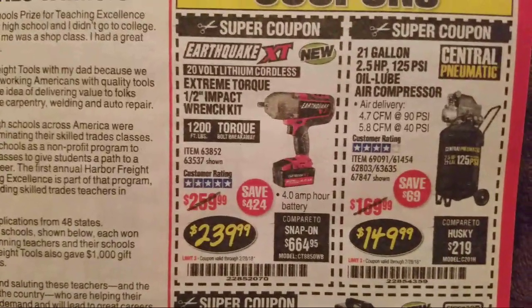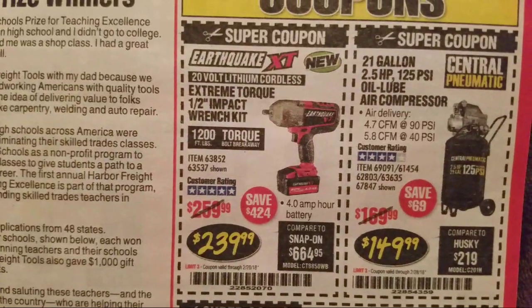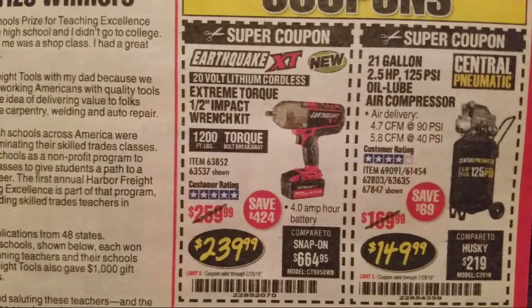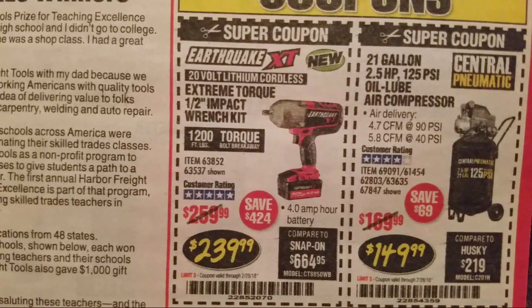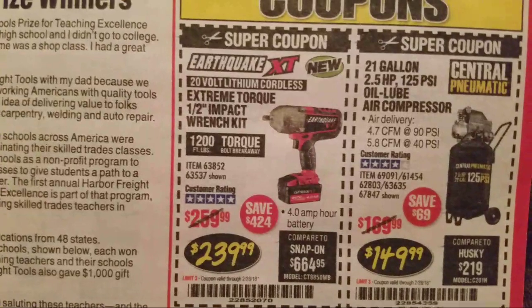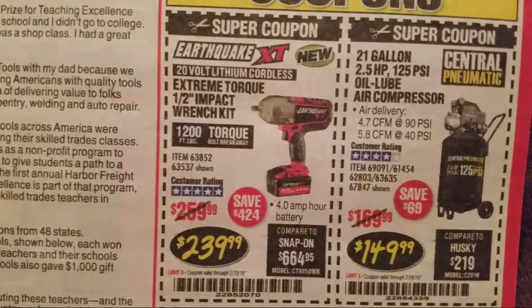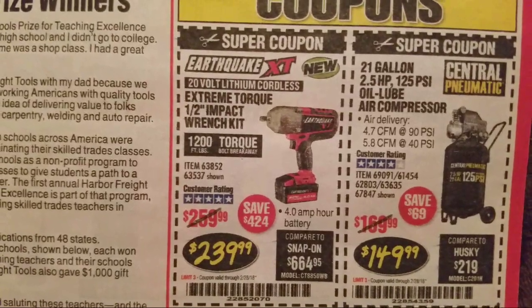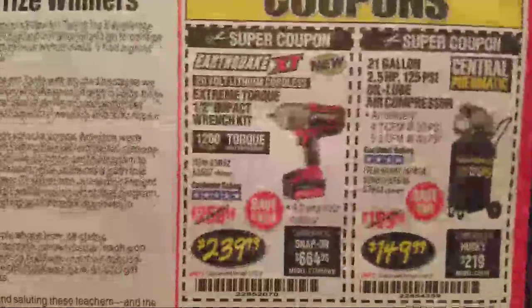Earthquake. $239. And you gotta remember, the Ingersoll Rand is still $6 cheaper. Save $4.24. But yeah, the Earthquake stuff's pretty good from what I've seen. So probably the best brand power tool that they offer. Now, Bauer's coming out with one. We're going to see that in a second. I would think Hercules is coming out with an impact wrench also.